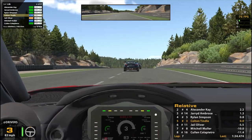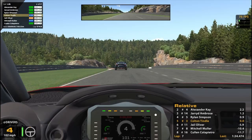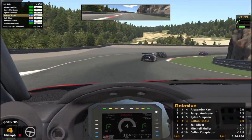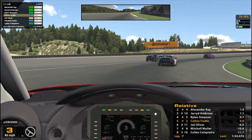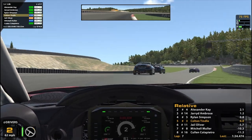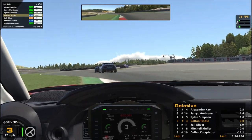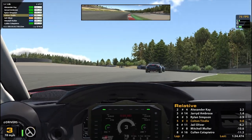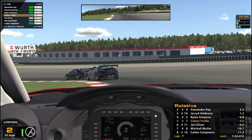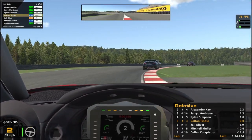All right. Pretty good. We got a whole 5 seconds behind us and growing. Okay, Colton, 5 minutes to go. 5 minutes left. Stay on it. This isn't over yet. We might have something to fight for after all. I'm pushing wide. We're good.